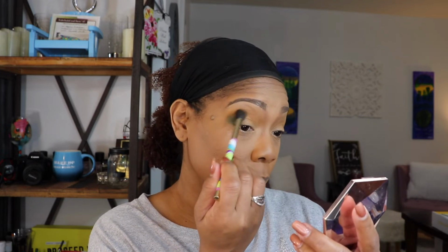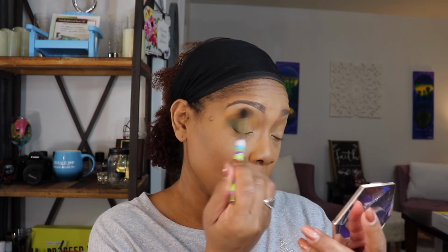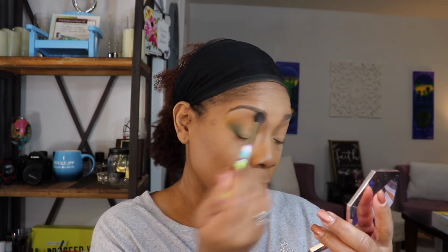And then I'm going to take my brush and put a little bit more of my crease color right up over here, just to kind of make that transition seamless. Blend those two colors together. Now that I've done that, I've got both of them like what I want.